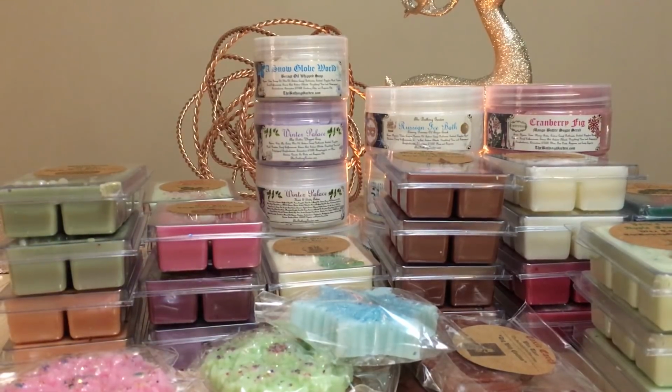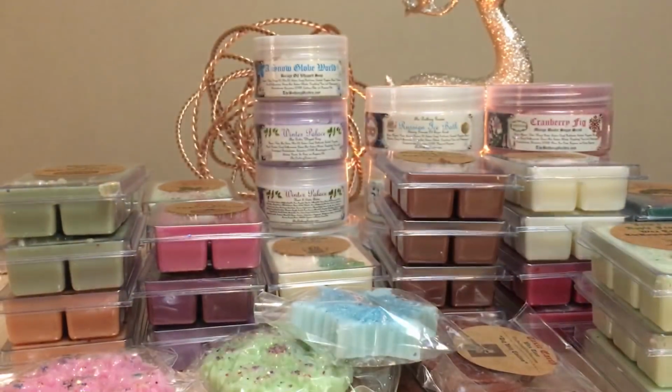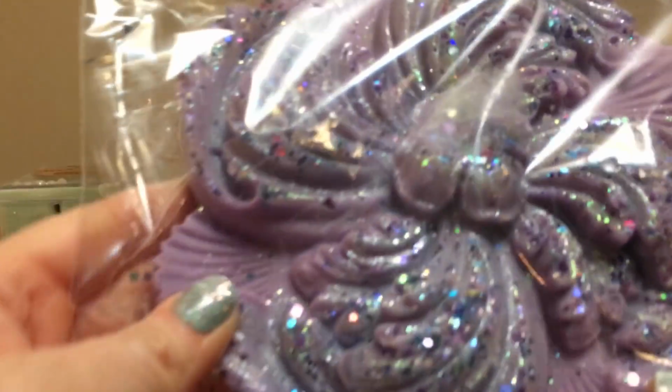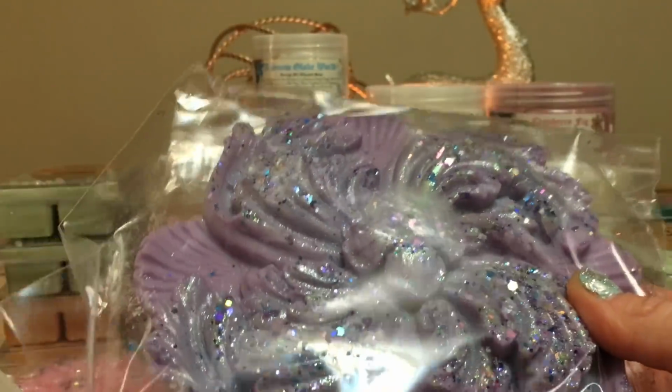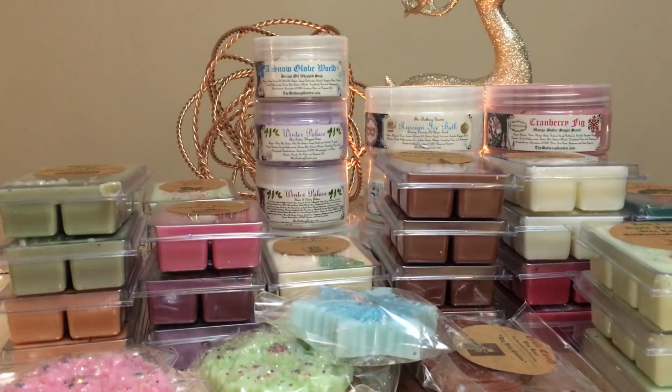But now I want to share with you guys, I couldn't again go without getting another Winter Palace Jumbo Wax Tart, and this time I got a Sleigh Bells Jumbo Wax Tart. So we'll just do the Winter Palace really quick. It's really no different than the one from the year before. But this is what it is. It comes in that nice box, and in the bag is 8.5 ounces of wax. It's quite large. It gets really thick in spots as well. It's absolutely beautiful. So I'm just gonna put that to the side. We've seen that one before.